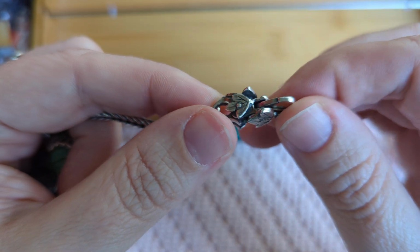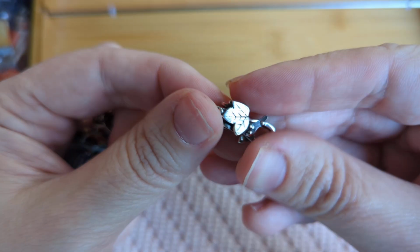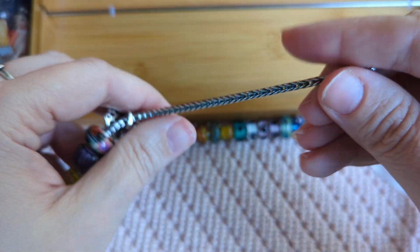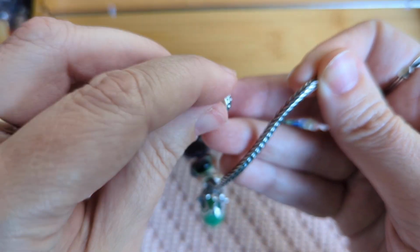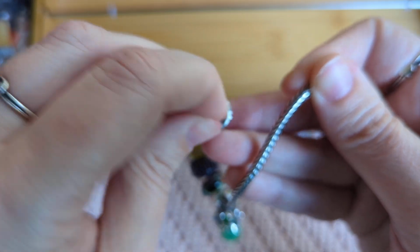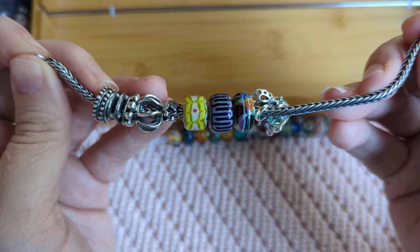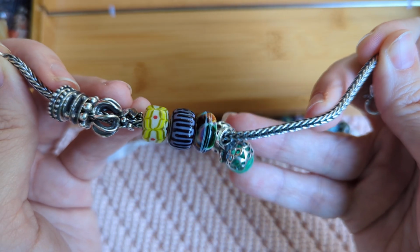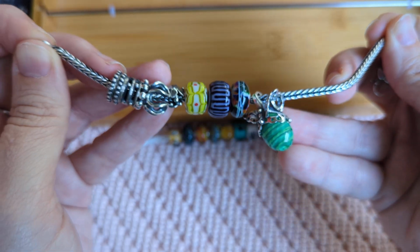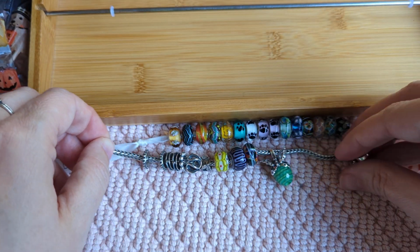But anyway, that's that. And with any clasp, you always get a free silver bracelet. So here we go, is my silver bracelet. And there goes all my pretties. And here's everything together.